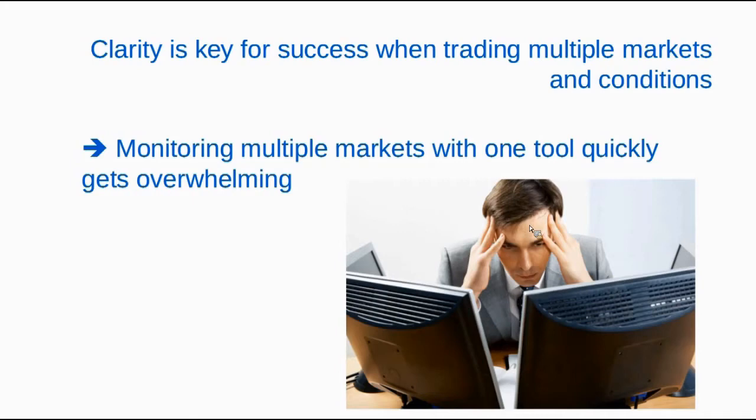It's almost like a bowl of spaghetti has exploded on your chart. You cannot trade that way. Trading is much more than just getting a good entry signal.